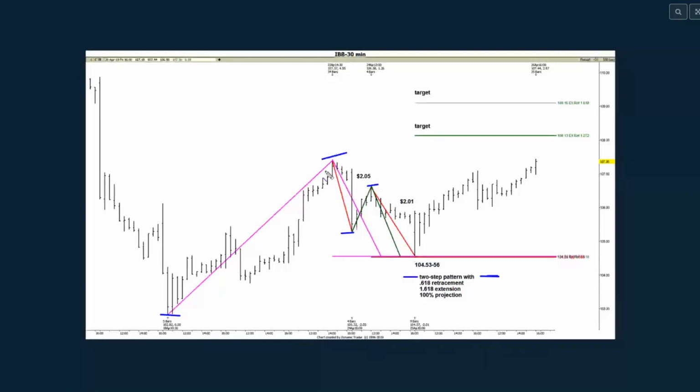Okay. But you had a zigzag or 2-step pattern into support that was identified by running all possible retracements, extensions, and projections. So you had the 618 retracement that overlapped the 100% projection that overlapped the 1618 extension of the prior swing. That is a setup.